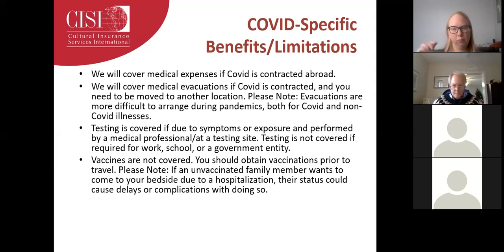But you could have situations where someone who is unvaccinated who comes to a particular country is not allowed to get in, or they're forced into a quarantine at a hotel and they're not allowed to leave for a number of days. So those are things that need to be kept in mind, that family members need to understand that their own status with vaccination can impact their ability to come see you should something happen to you. Okay, and that is something that our assistance company is making sure that we really do understand and are trying to communicate with our groups. All right.